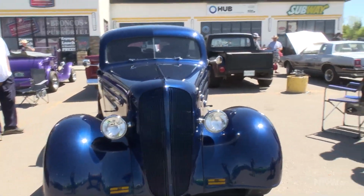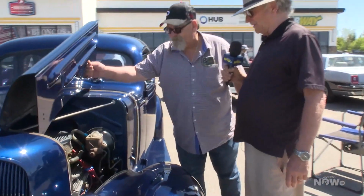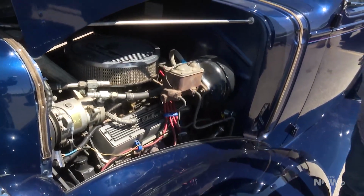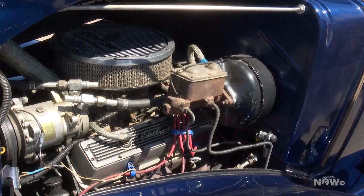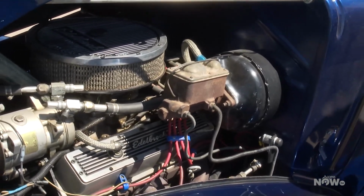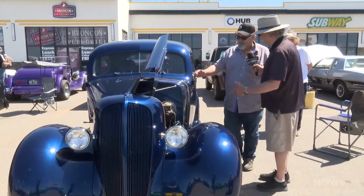Yeah, I love it. Let's have a look at the engine here and see what you got in there. Pretty dirty. The camera hides a lot. Oh yeah, that looks good. Nice installation, huh? Tight though, huh? Yep. When they built it in 36, they never thought you're going to put a V8 in there. Right. But actually, that 350 sits in there pretty nicely. And you've got air conditioning, you say? Yep, air conditioning. Jeez, you've got all the comforts of home then. Oh my goodness, let's have a look at the interior.